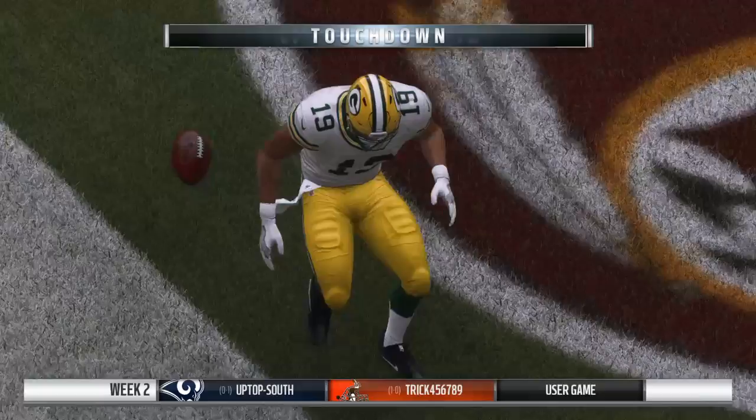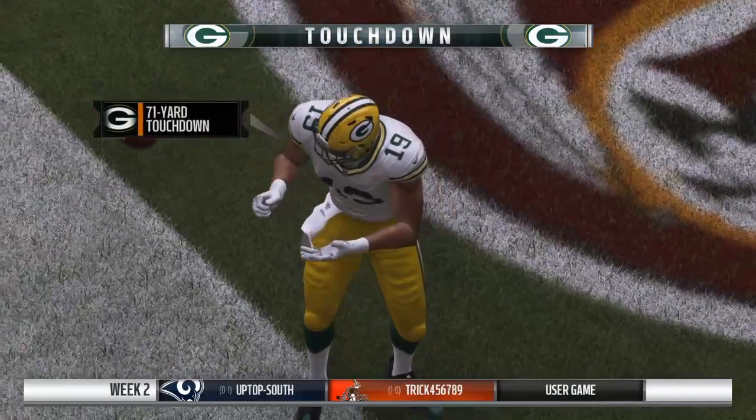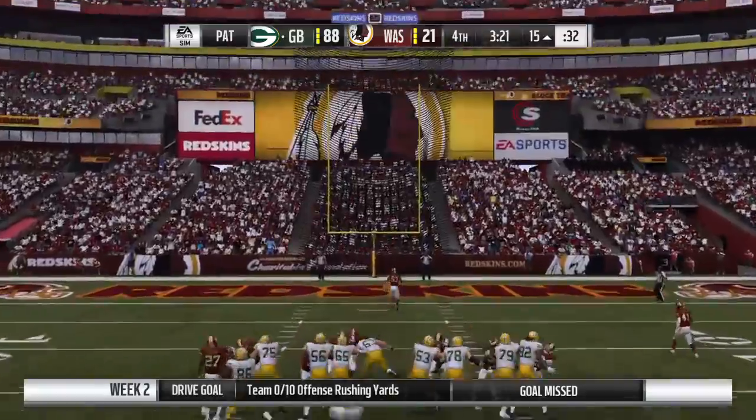And he's going to take it in. Touchdown, Packers. Equanimeous St. Brown finding the end zone yet again. And the Packers are pouring it on.